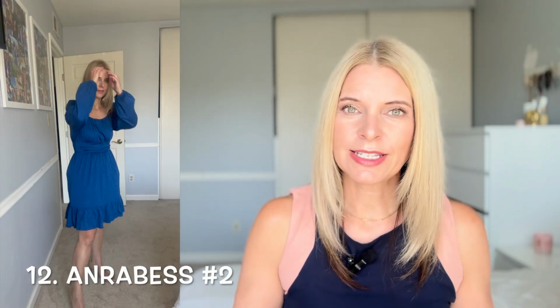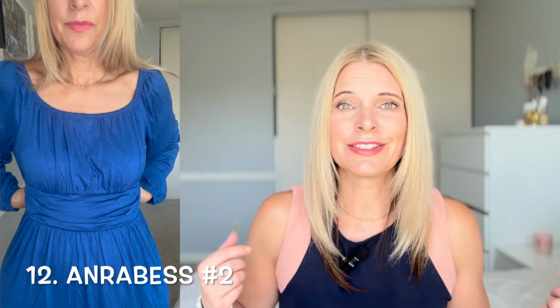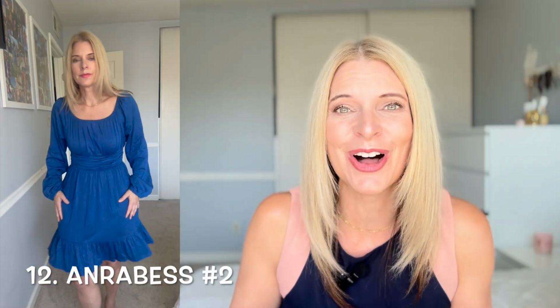It's hitting me just above my knees at a really good length. Comes in a ton of colors. I love the scoop neck and the kind of gathering around the chest and the waist. I think it's super flattering. It hides any lumps or bumps as opposed to a knit that's going to show them all. I feel like this is pretty concealing.